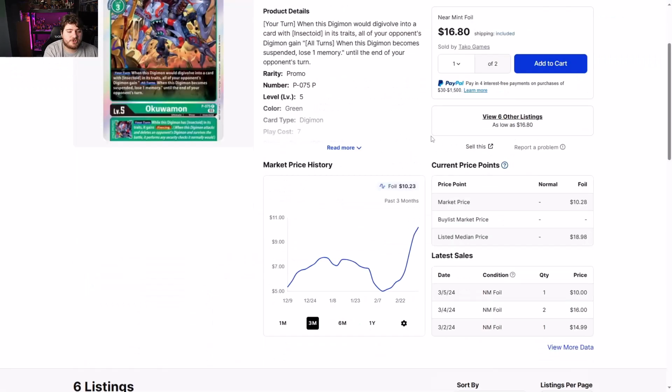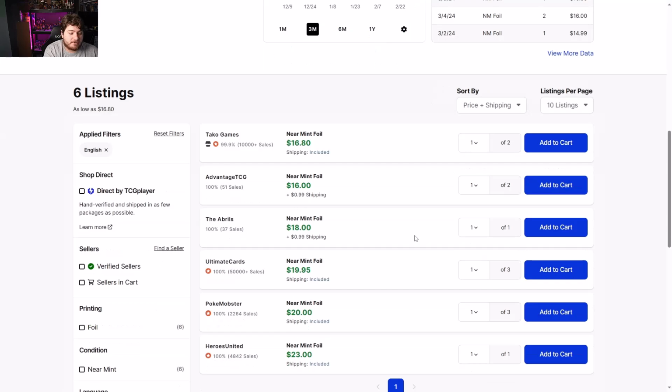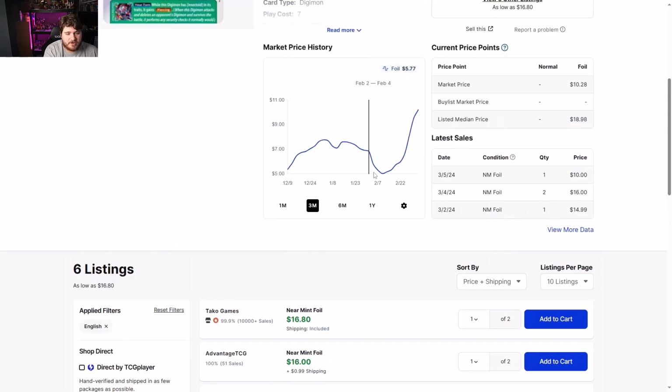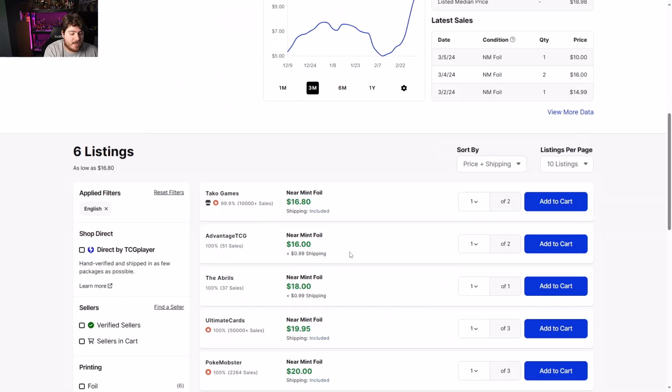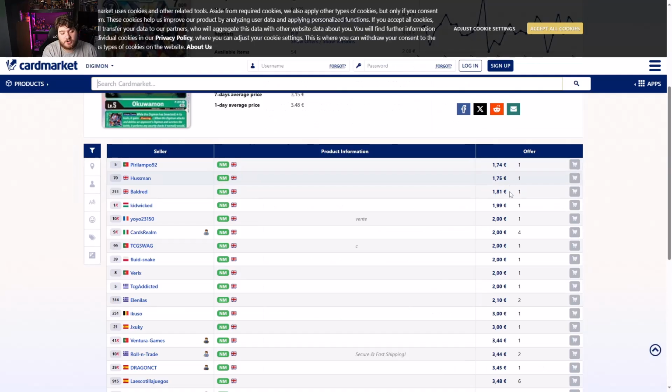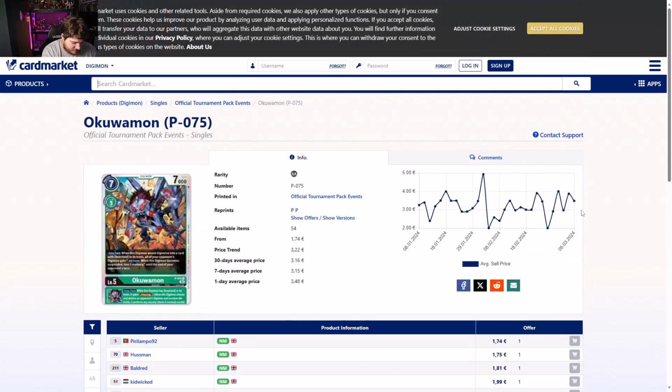Then you have the winter version of Blast Ace. This one's shooting up just because it's classified as the max rarity now. It was sitting at 5s, and now sales are almost consistently daily on this thing. Yeah, 18, 16s, crazy. Europe side looking like €1.74, 2 euros, 3 euros. At least that one's cheaper.